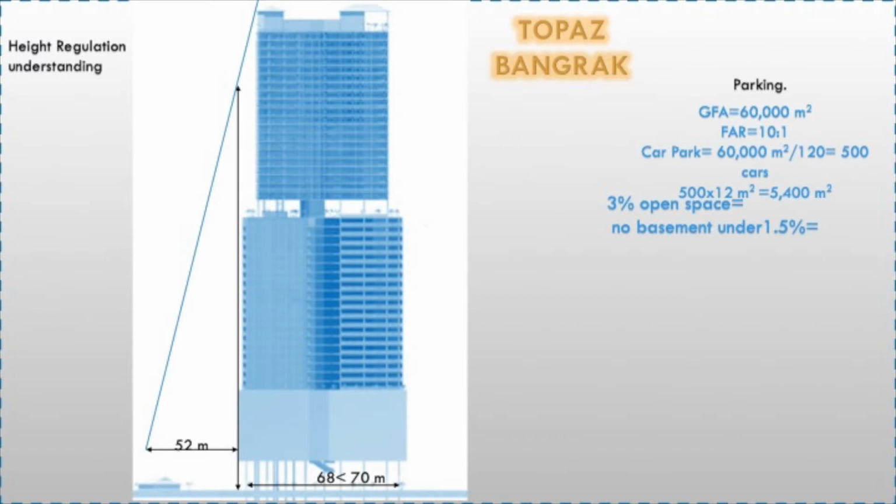So now, this is how the site, or the building, is going to look like.